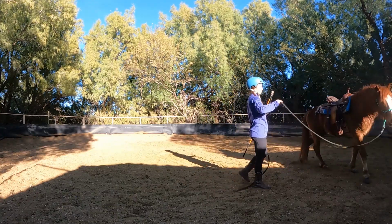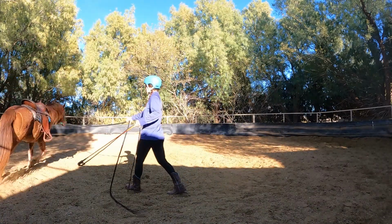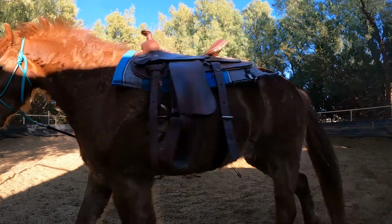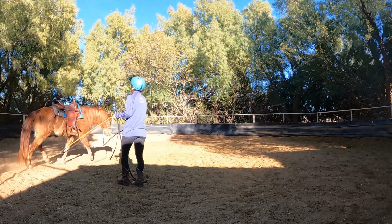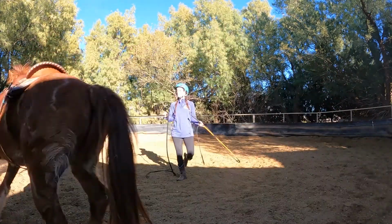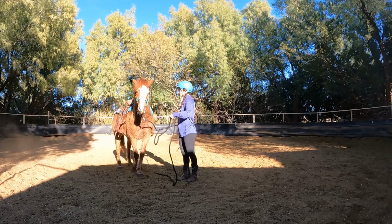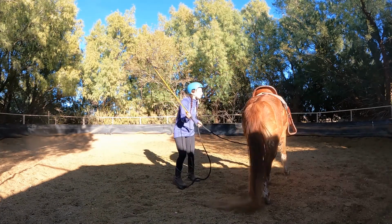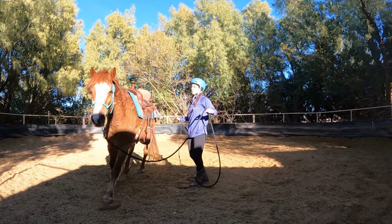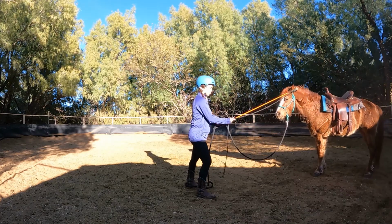So now I have the handy stick, and I do have the string on it, which makes it a little bit heavier, so I'm a little clumsy using the stick with the string. And you can see right there, he really pushes in on me with his left shoulder. So here I tap him with the handy stick on that left shoulder, asking him for some space.